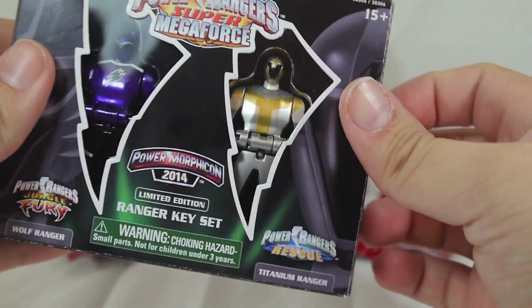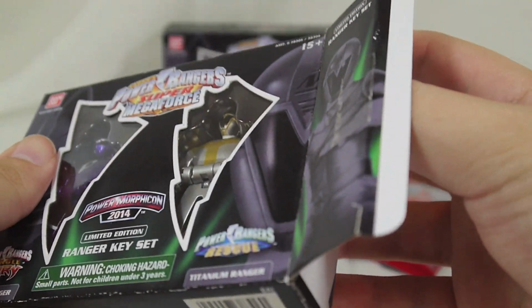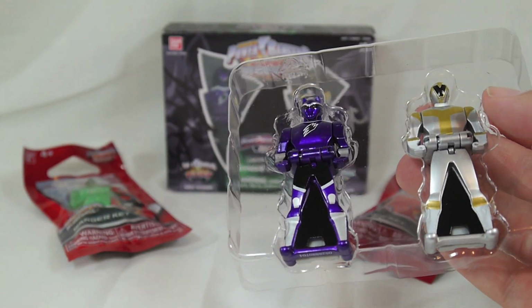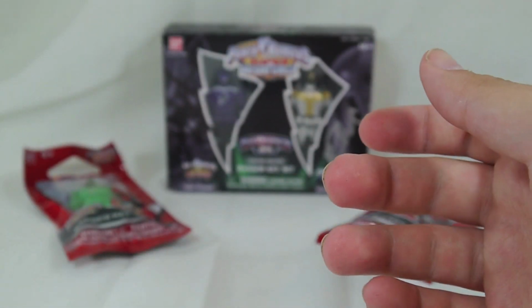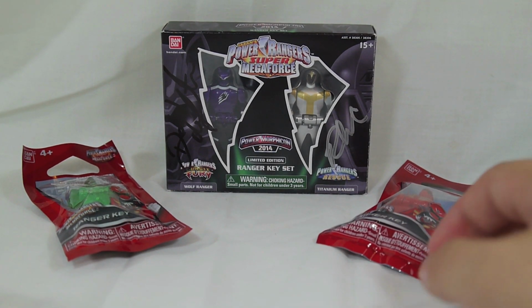Now, if you only got one of these and you wanted to keep one in box, it's actually really easy to open and store them. It's not anything difficult. So if you did only get one, it's still pretty easy to keep it in box. Obviously, it will be opened, but it will be in box.